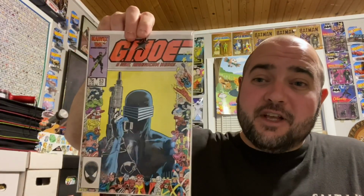I love the cover. That's that classic 90s X-Men. Can't go wrong with that. So for $4, definitely couldn't pass that up. Also for $5, I got G.I. Joe issue number 53 with the 25th anniversary border featuring Snake Eyes. Such a cool book.